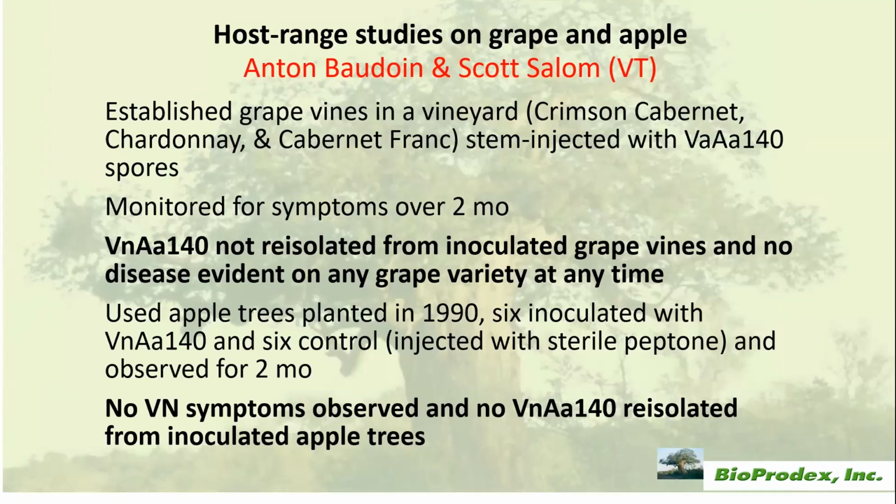Host strain studies on grape and apple. Anton Bardwan and Scott Salam, they are doing this work in Virginia. Established grapevines in a vineyard, Crimson Cabernet, Chardonnay, Cabernet Franc, were stem injected with the isolate spores, monitored for symptoms over 2 months. And the result is the fungus was not re-isolated from inoculated grapevines, and no disease was evident on any of the varieties at any time.